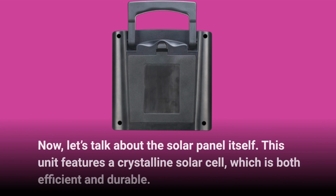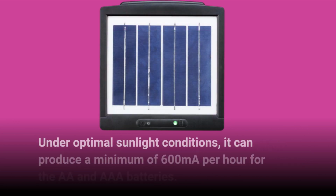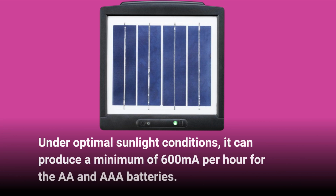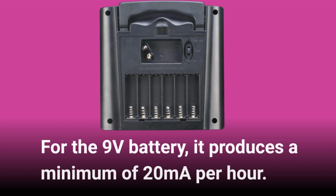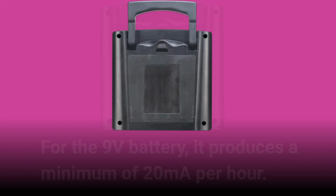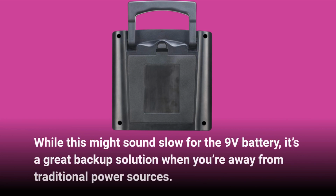This unit features a crystalline solar cell, which is both efficient and durable. Under optimal sunlight conditions, it can produce a minimum of 600 mAh for the AA and AAA batteries. For the 9 volts battery, it produces a minimum of 20 mAh. While this might sound slow for the 9 volts battery, it's a great backup solution when you're away from traditional power sources.